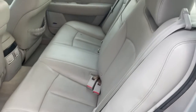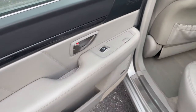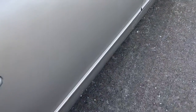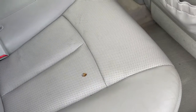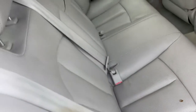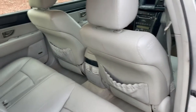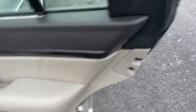Rear seat's in pretty good condition. Rear door panel is very, very nice. And this one has a rip there, as you can see. Not sure how that one was caused. A few stains in the seatbelt there, as you can see. Even has airbags back here. Very safe automobile. Very nice door panel there as well.